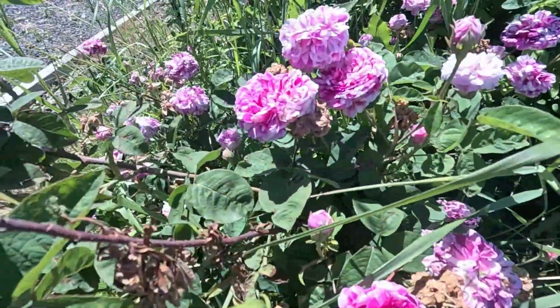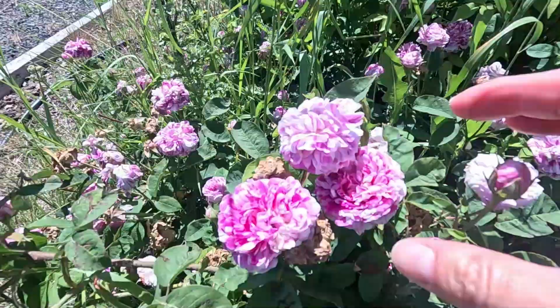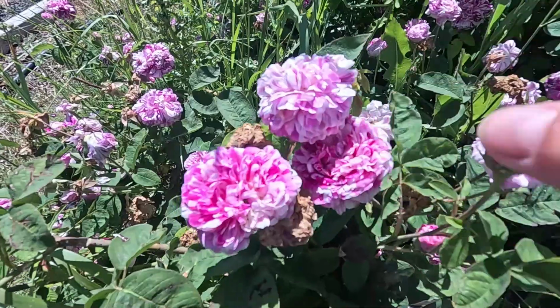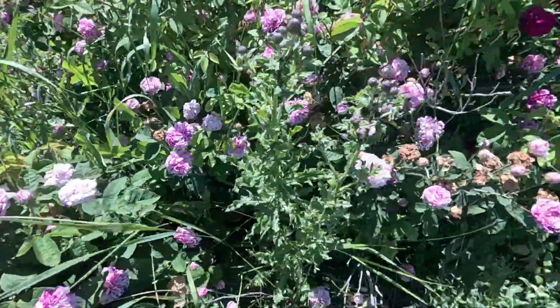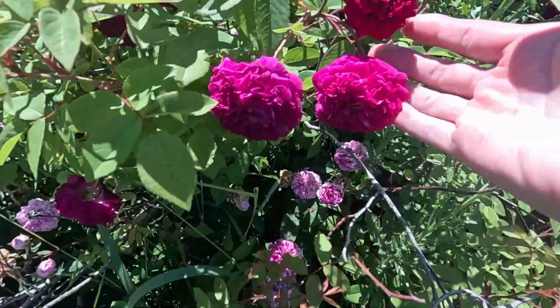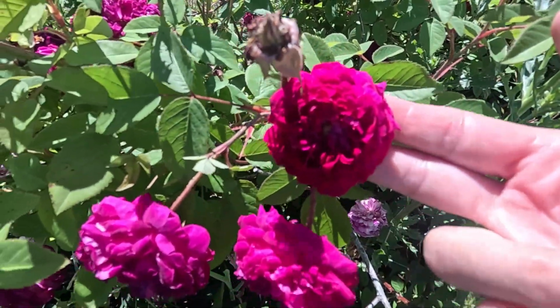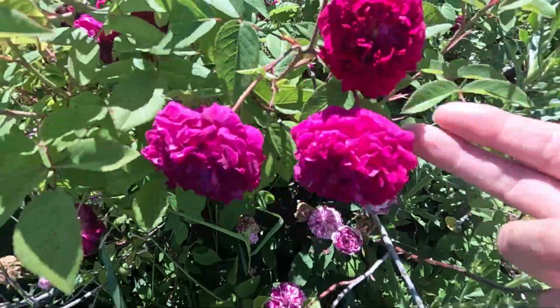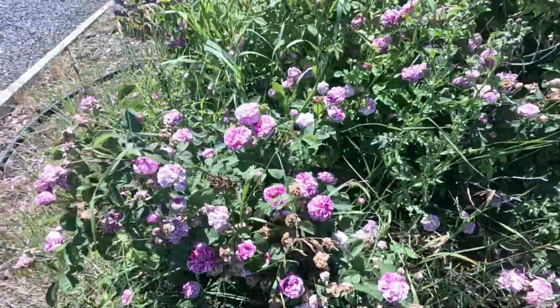Let me show you how small these are, because you see pictures of roses and you don't get a sense of how little. Look how little those are. They're almost like a little buttonhole rose. Look how small. See how little? They're like 2 fingers, just little petite. So definitely they're not huge. And you've got thistles coming in.